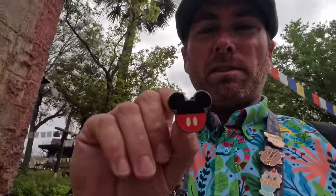So I stopped by, traded some pins, picked up this Oogie Boogie pin, and I picked up this Mickey Ears pin. This one has a different back, so I'm not even sure it's part of the pin trading. It does have the Disney logo on it, but may not be an actual legit pin trading pin, maybe some other sort of pin, or it may be a really old pin trading pin before they started stamping them, because it looks pretty old. So grab those.